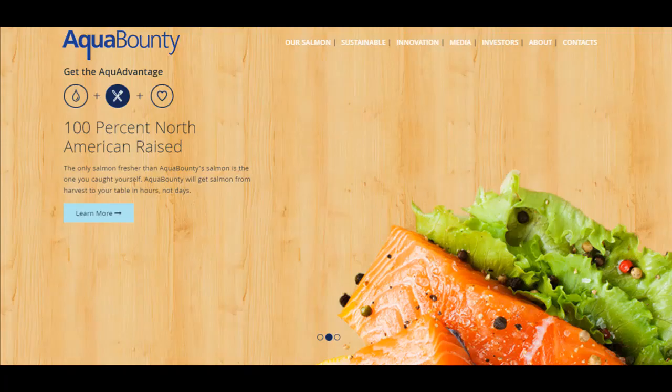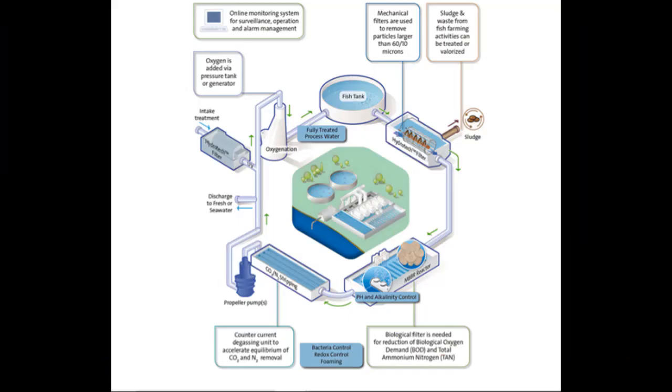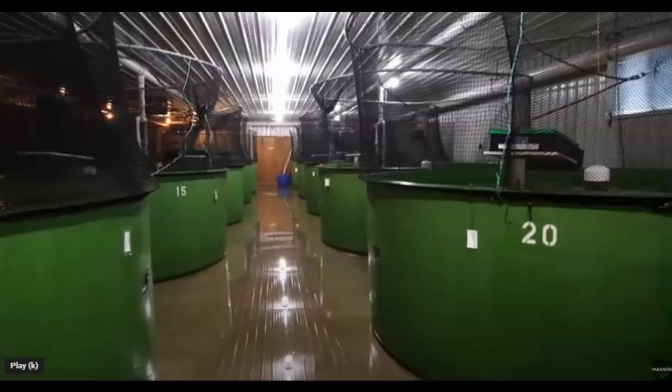Then the company Aquabounty was founded in 1991, so they are almost 30 years old, and their driving force is the belief that modern genetics, along with technological advances in aquaculture production, can spur a radically more responsible and sustainable way of farming Atlantic salmon. Breakthroughs in modern bioscience have revitalized aquaculture, and Aquabounty is at the forefront of this revolution. Here is a short clip on how it all works.